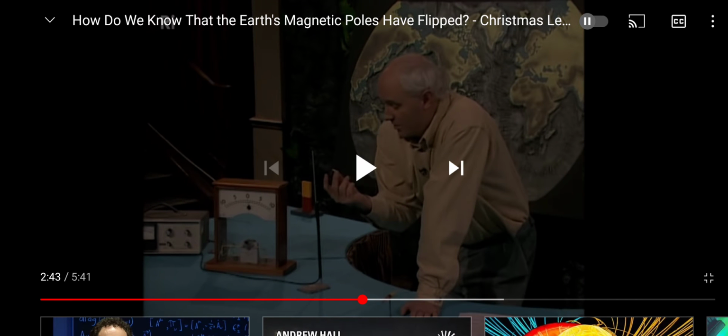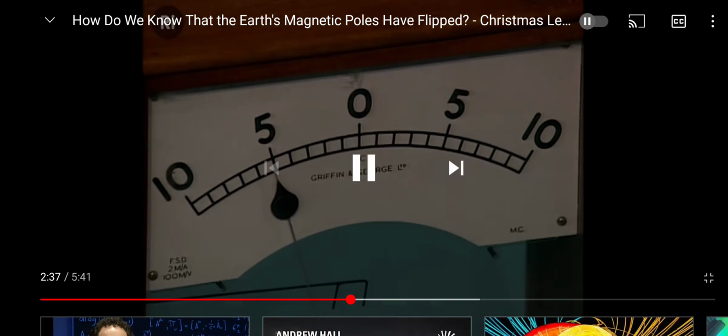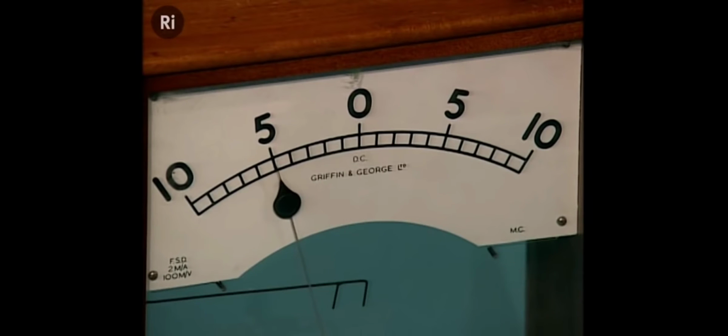Did you see the dragon? I'll show you again. If I turn this up the other way, it'll move the other way. Griffin. I'll show you what a griffin is.